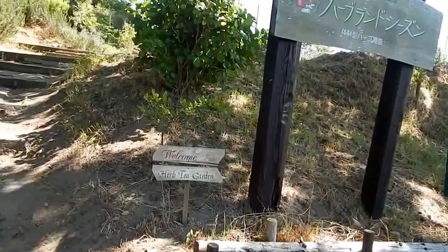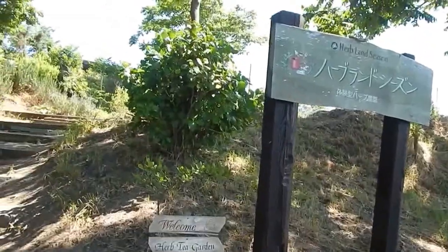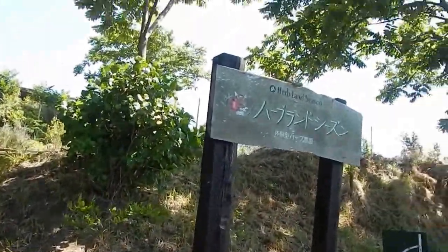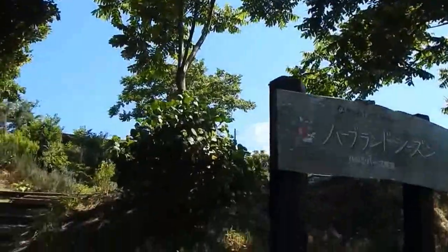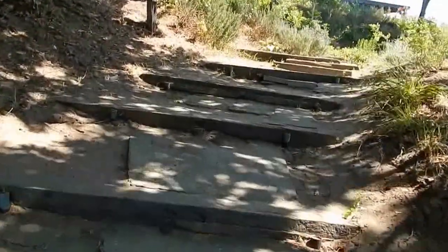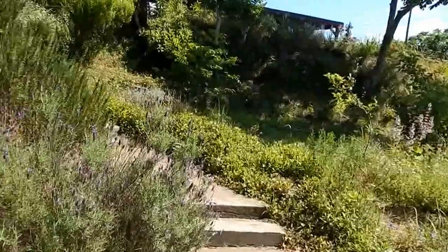Okay, so here's the path that I've been on. Apparently, up there is an herbal tea garden. I wonder if it's actually a garden or if it's some sort of cafe. Let's take a look. No, it's straight up a garden. Wow.